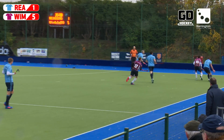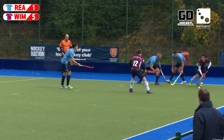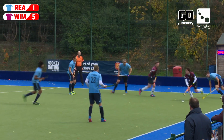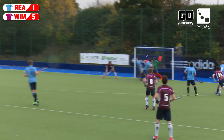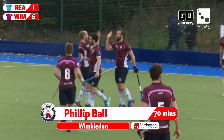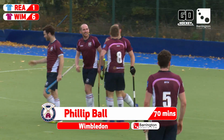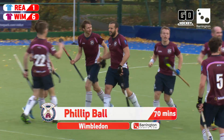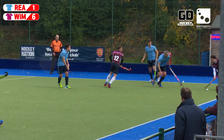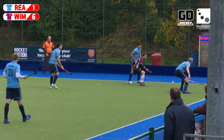Quickly taken, and this is Roper. Roper with a little look up. Still going Roper down that corner, and Roper now can find the cross, and the ball comes across, and it's been turned in. Well, Phil Ball, with what might prove to be the last touch of the match, has made it Reading 1, Wimbledon 6, but it's all the work of Phil Roper down in this corner.